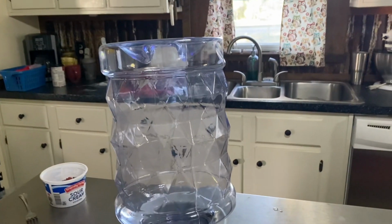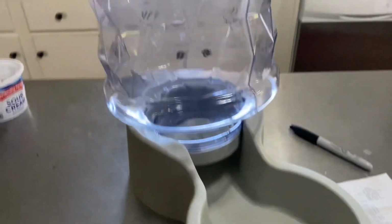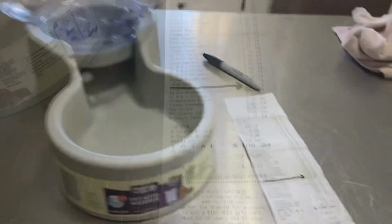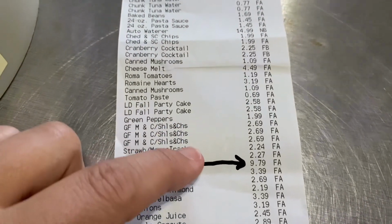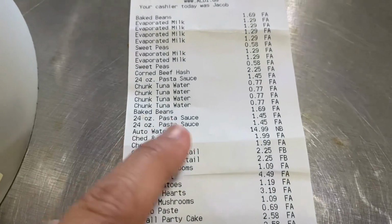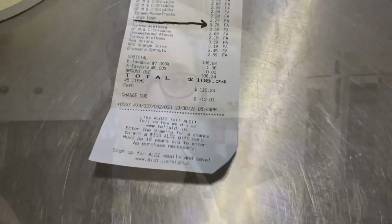It's Sunday morning and I realized I forgot to film a couple of things. It is Sunday now, and the last thing I got was this pet waterer. I thought this would be great for a hurricane situation, and it was regular $30, and it was on sale for $14.99. And there's my receipt, $108.24. Now, I did buy some fish that I got, and it was $9.79. I already put that in the freezer, so I'm not going to show that. And I did get the pet waterer for $14.99, and that's what pushed me over my $100 budget, was the pet waterer.